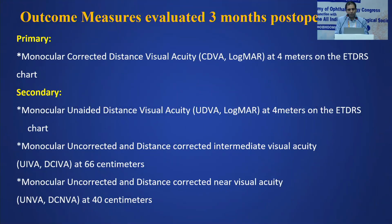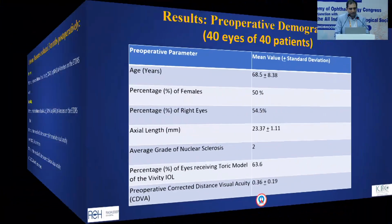Primary outcome was monocular corrected distance visual acuity at 4 meters on the ETDRS chart, and the secondary outcome measures were monocular unaided distance visual acuity, and uncorrected and distance corrected intermediate and near visual acuity at 66 and 40 centimeters.